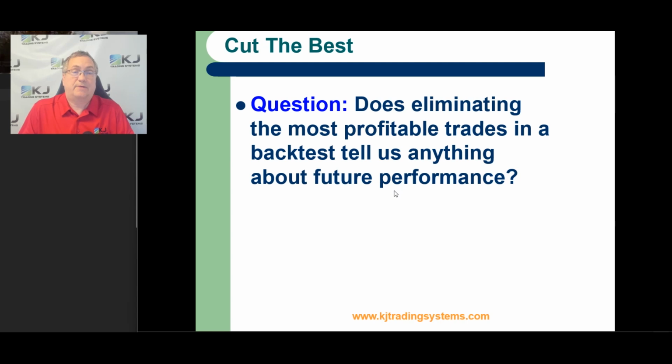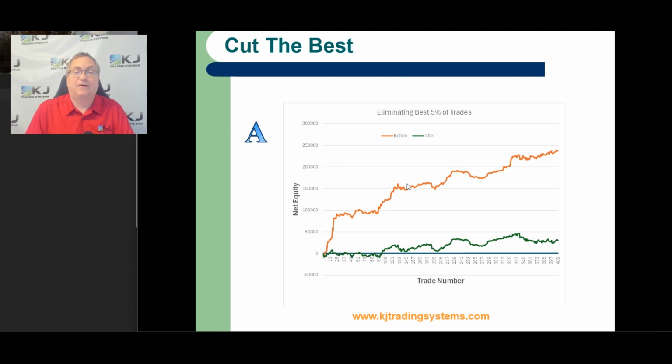So the question I was trying to answer with the strategies I looked at for this study was, let's say you take an equity curve for a backtest and you eliminate a certain percentage of the most profitable trades. Now you have a different looking backtest. Does that tell you anything or imply anything about what the future live performance may be? The short answer is yes, and that's why we're here. Let me give you 2 examples first and show you exactly what I'm talking about. Then we'll dig into some of the details.